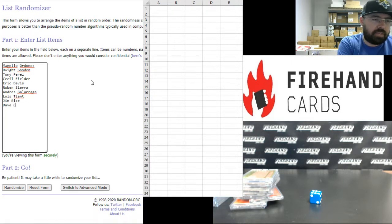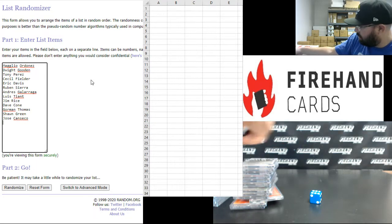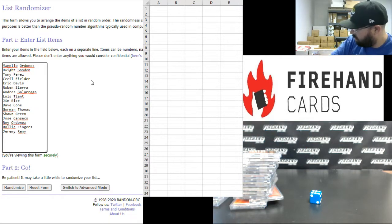I guess I should put it as Dave Cohn since that's how it was put on the card. Let's see, Gorman Thomas, Sean Green. Ray Ordonez, Raleigh Fingers. Jerry Remy. Benny Santiago, Moises Alou. Dave Stewart. And David Justice. All right.